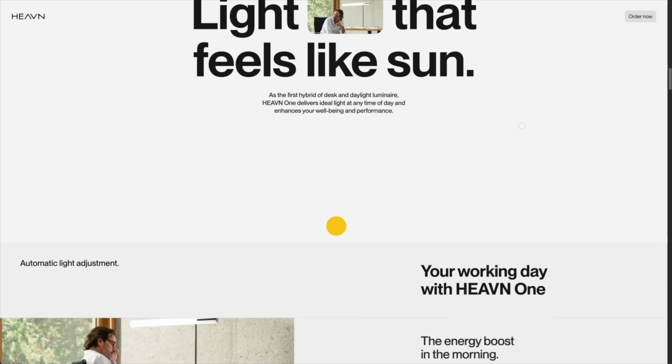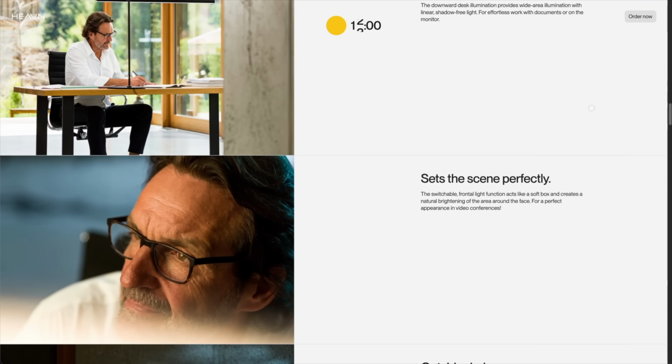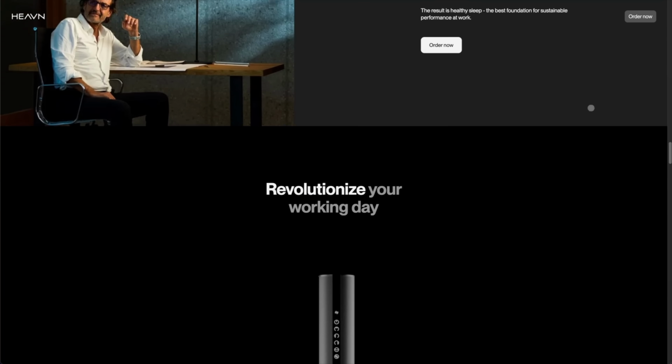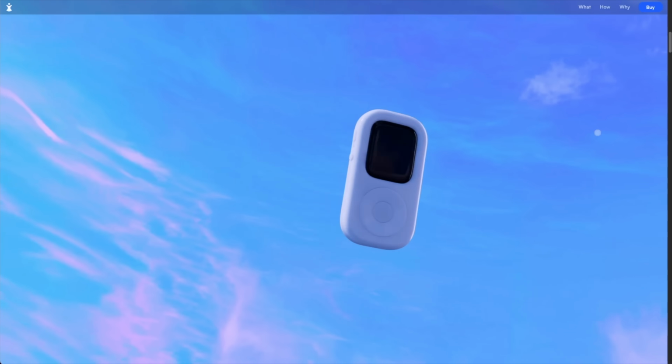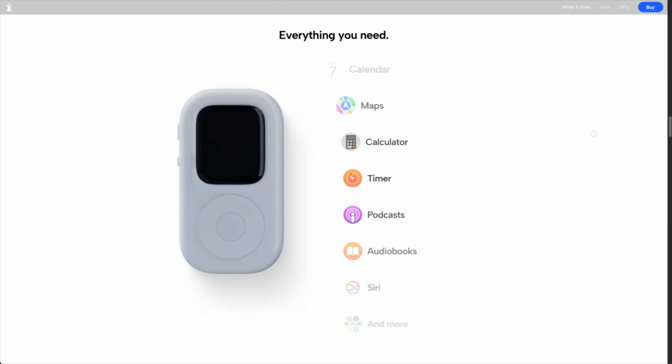Imagine this website with AI-generated images. It quickly would get annoying. This proves that some scroll hijacking can still work for showcasing physical products. Just make sure that these are all real photos. And that's also the case with this cute device, the Tiny Pod.